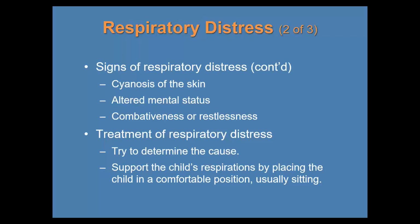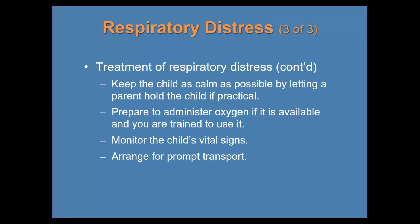Of course, try to keep them calm and place them in a comfortable position, sitting down. A lot of times we don't want to lay them down. Any respiratory distress patient doesn't like to be laid down. Typically they want to be sitting, and then at least sitting forward. So that's usually a good plan.